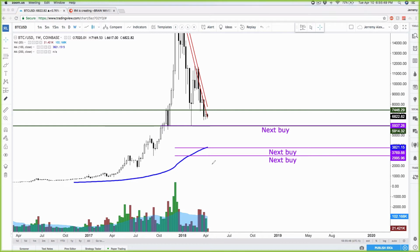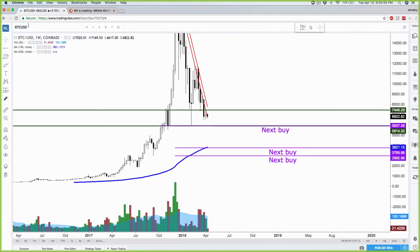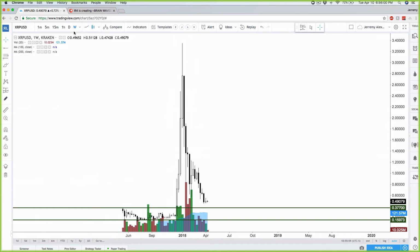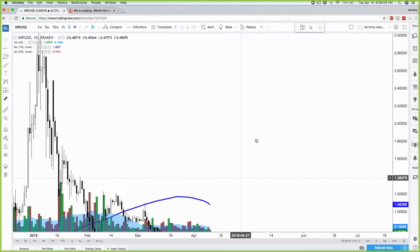Again, this does look like a flag pattern to me. Looks like we're going to go lower. So just something to keep in mind. It is certainly possible that that occurs. Here's Ripple, and Ripple over here on Kraken looks pretty similar. So a lot of the coins look similar.